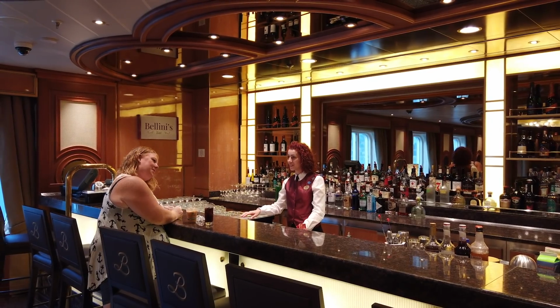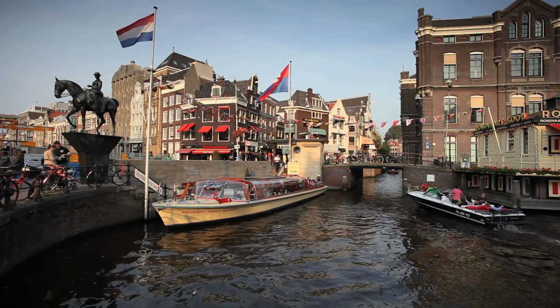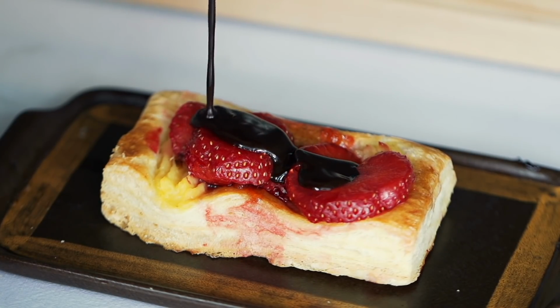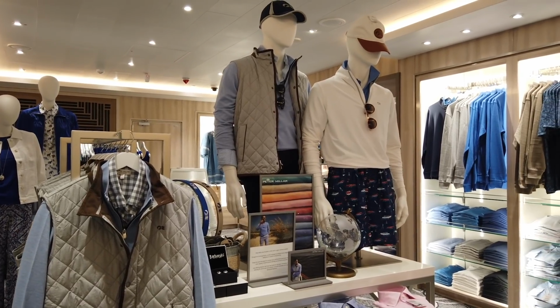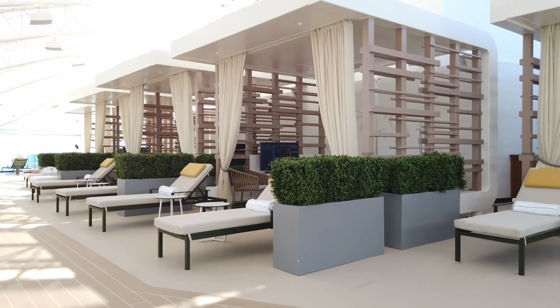Gratuities are not included. Wi-Fi is not included. Excursions are not included. Now, I've mentioned there's lots of complimentary food or food included in your fare, but if you want to do some of the specialty dining, you are going to pay extra for that. Of course, some of the obvious things, if you're going to gamble, if you're going to do shopping, you're going to pay extra. Also, the sanctuary is this very beautiful, quiet space, and you do pay a fee for using the sanctuary.